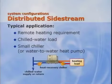If there are tempering requirements necessary at a few remote air handlers, recovering heat at the central plant and piping it to the air handlers may be too costly. In this situation, it makes more sense to put a small heat recovery chiller at the remote location. The chiller is sized for the heating requirements, and small heating and cooling pumps are installed in the fan room. This variation of the side stream configuration is referred to as distributed side stream.